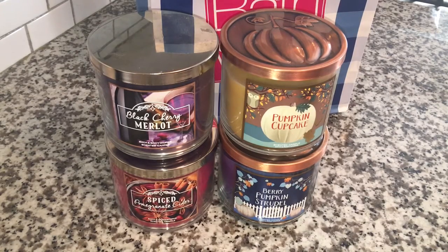So pumpkin cupcake is a candle I always get every year. I love it. It never goes out of style for me. It's one of the ones I crave in the fall. In my opinion, it is the perfect bakery. Pumpkin cupcake and their buttercream frosting are my 2 hands down favorite fall bakery blends that Bath & Body Works make.